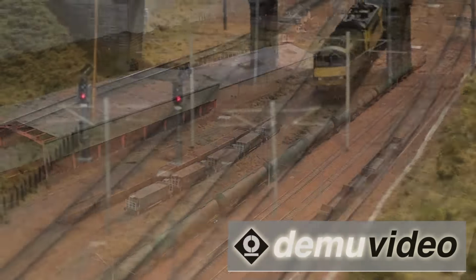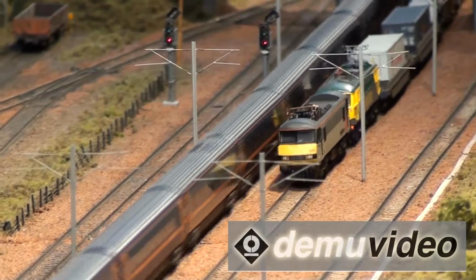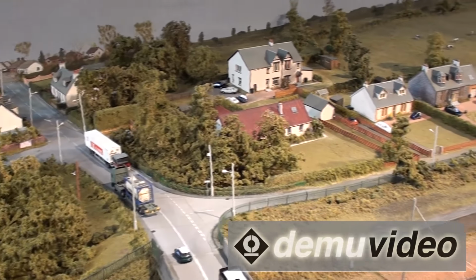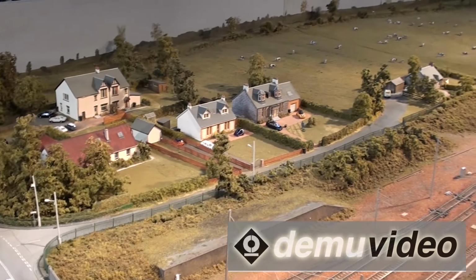All the track work is Peco Code 55, catenary scratch built. The signals were as then, Roger Murray. Some of them, like the gantry at the far end, were just separate heads. All the buildings are as is, or as was.